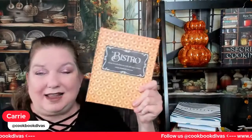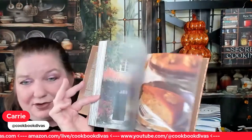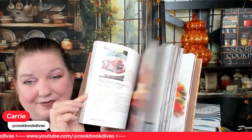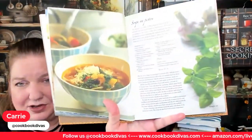So next, I have the cutest little surprisingly good cookbook. It's just Bistro. It's classic French dishes to cook and enjoy at home. And I don't go to a lot of French restaurants because I'm vegetarian. They're very meat heavy. But as I was flipping through this cute little book over on the Cookbook Divas Instagram, I was struck at how many of these things I could eat with very few modifications. And the pictures are gorgeous and the recipes sound so good.